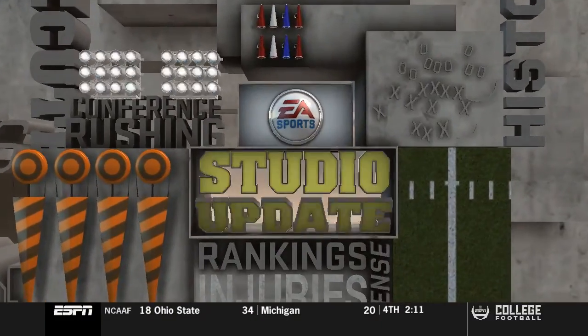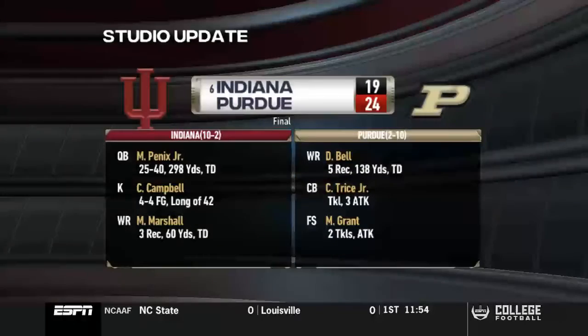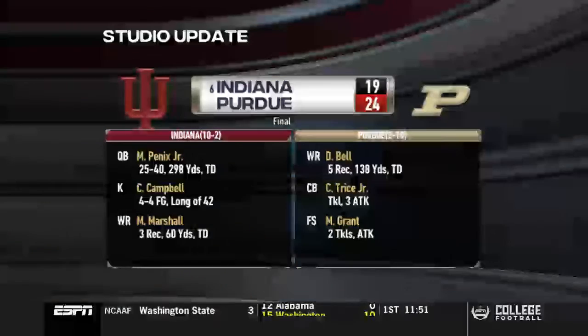Let's get the latest now from Reese Davis. The Hoosiers came into the game ranked 6th. After that performance, they're going to fall like Wile E. Coyote off a cliff. So you went into this game thinking it was going to be an easy W? Better think again. We've got an upset brewing.